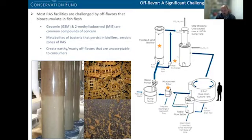This is a high surface area media that would be contained inside of a gas conditioning column. And this is kind of a translucent look at what you might see inside of a fluidized sand biofilter. So this general setup makes it very difficult to remediate off flavors. So we have to have other solutions in place, often beyond the RAS itself, to eliminate these earthy, musty flavors.